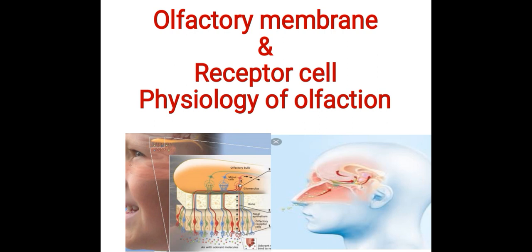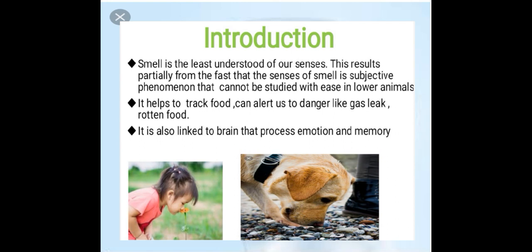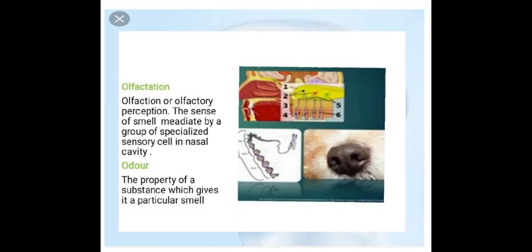Olfactory membrane and receptor cell physiology of olfaction. Smell is the least understood of our senses. This results partially from the fact that the sense of smell is subject to phenomena that cannot be studied with ease in lower animals. It helps to track food and can alert us to danger like a gas leak or rotten food. It is also linked to the brain areas that process emotion and memory.